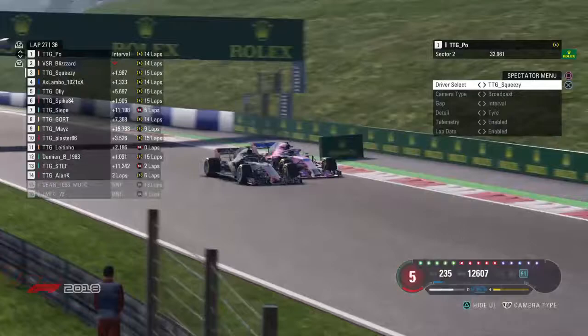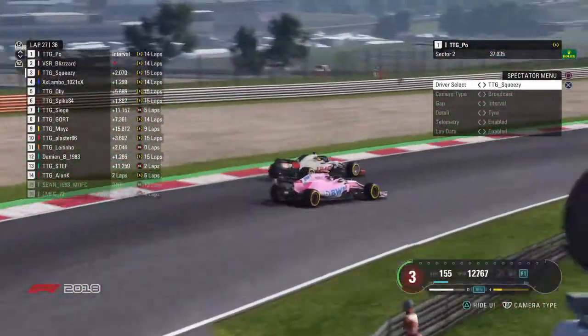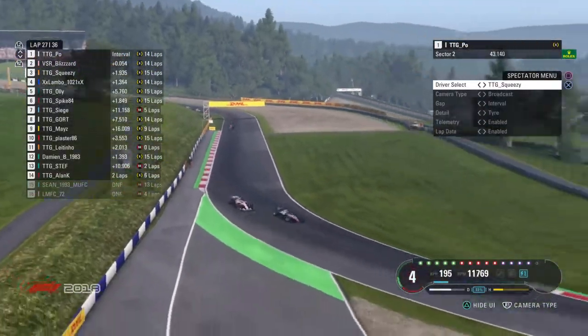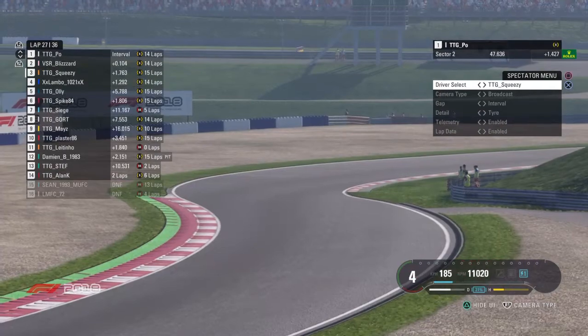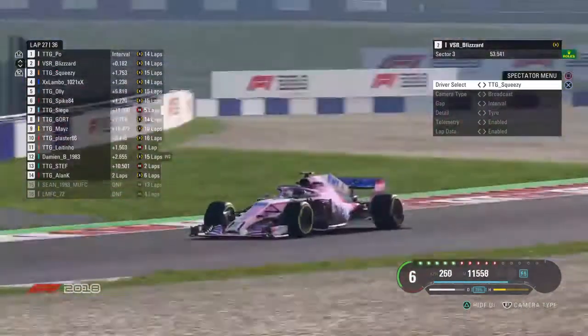Here comes Blizzard now, trying to go around the outside of turn 4. Poe will have the inside line again. Blizzard will try the cutback. Will he get better traction this time? He's side by side with him now as they head through turn 5. Going towards turn 6 now. Again, Poe has the inside line, and Blizzard just can't quite put the car where he wants it to. So Poe still leading the way from Blizzard.